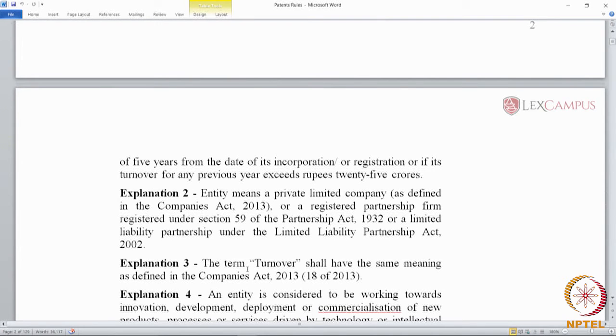So, once it crosses the 5-year period, it ceases to be a startup, and if its turnover exceeds 25 crores in any of those previous years, then it also ceases to be a startup. This is condition 1 and 2. If it crosses the threshold in condition 1 or in condition 2, it ceases to be a startup.